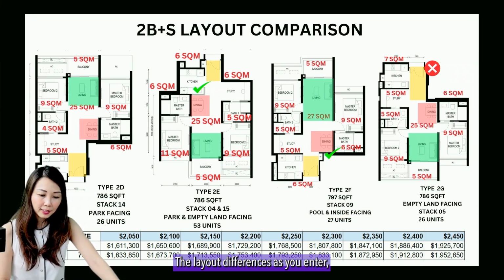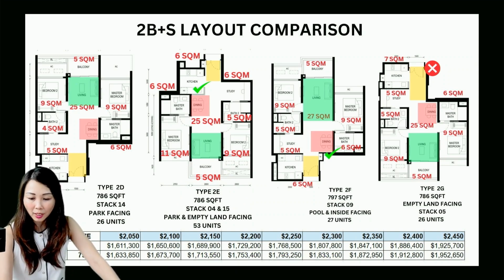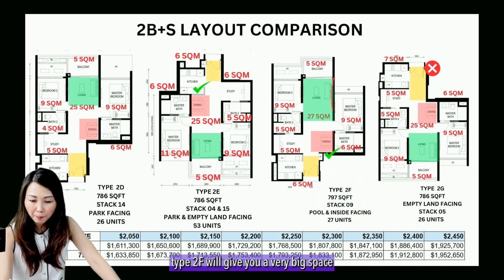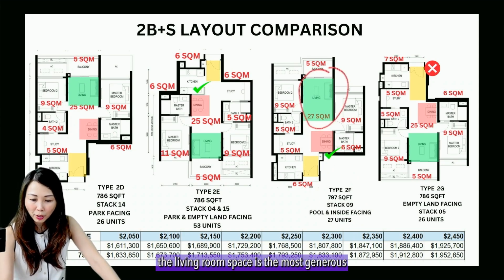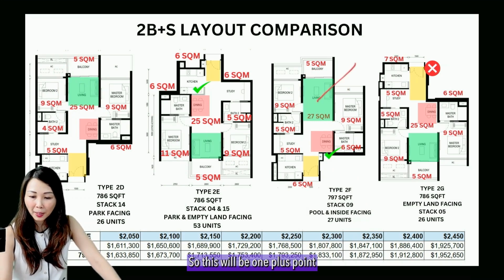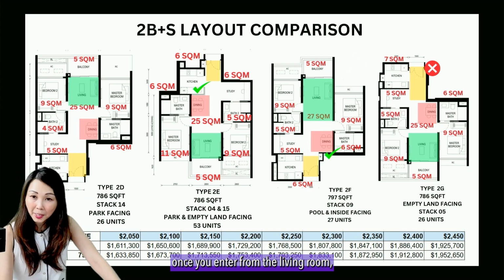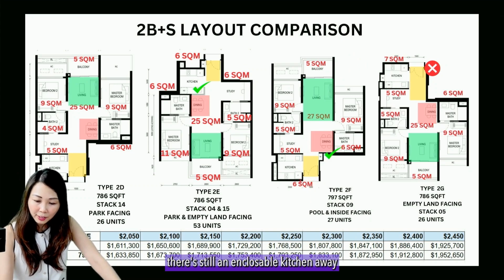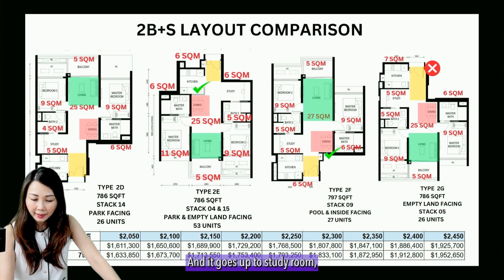The layout differences as you enter, there's not too big of a difference, but if you scroll in and you take a look, Type 2F will give you a very big space in terms of living room. And in fact, the living room space is the most generous as compared to the other two layout here. So this will be one plus point for the 797 square feet. And in terms of walking space, once you enter from the living room, there's still an enclosable kitchen away from where the rest are, and it goes up to study room with a dining area.